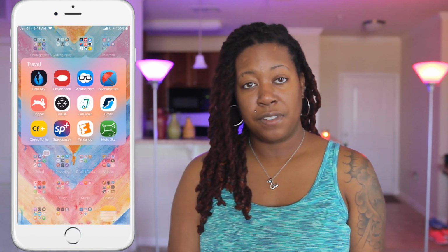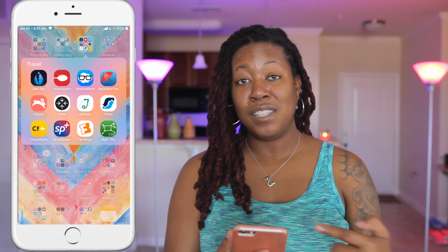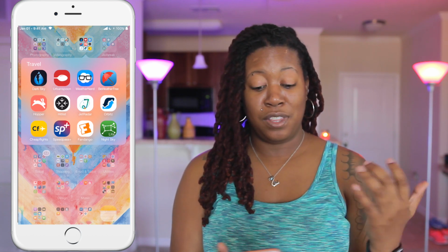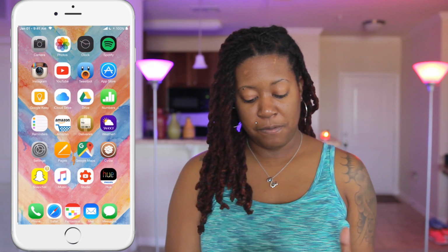Now I like Dark Sky for its alert options, so pretty much anytime it's about to rain outside, I get a notification, not only to my phone, but to my watch as well. That way I can best prepare before I head out. So hopping out of there and moving back to my first page.